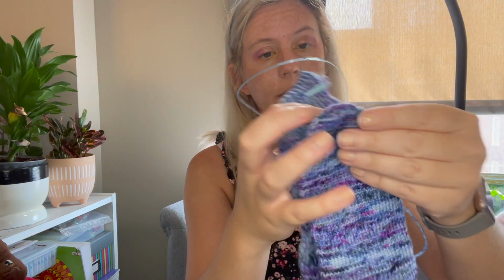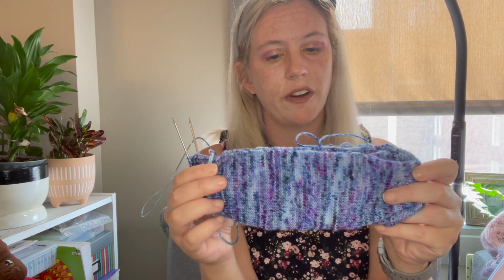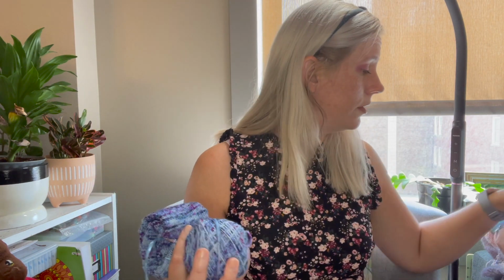It's just so pretty. Blues and purples, forever just a color that I really like. Not much to say about those. I'll be excited when those are finished.